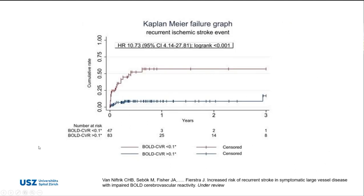So this is the Kaplan-Meier curve of these findings. And what you see, this is the group with the BOLD CVR cutoff below 0.1. This is the patients above 0.1, so no hemodynamic impairment, and hemodynamic impairment. And also from the time distribution, this fits very well with other literature. Most recurrent strokes really happen in the first weeks. Again, if you have the hemodynamic impairment, at least in our cohort, using BOLD CVR, it's a 10 times higher risk of recurrent ischemic events.